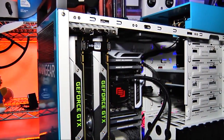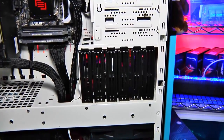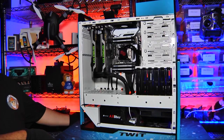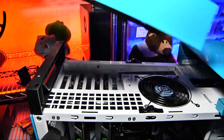The case also has 5 full-size drive bays and 6 3.5-inch drive trays with an optional SATA backplane. I can't stress enough how clean the inside of this case is and how expandable. Port-wise, well, it has all the ports.